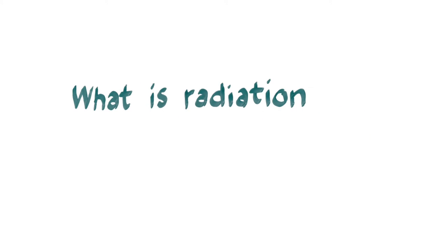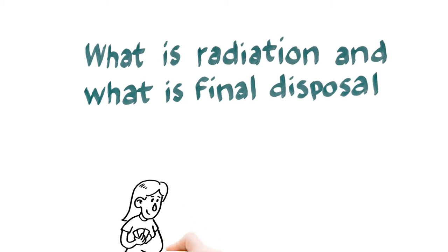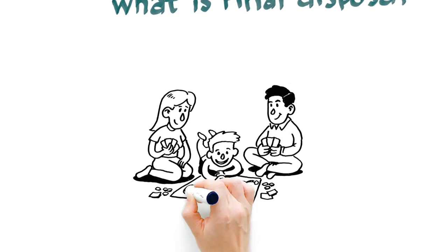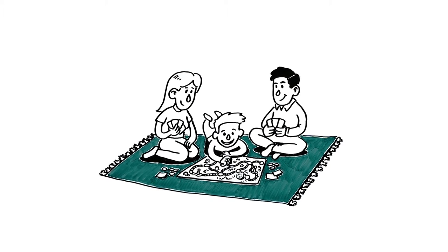What is radiation and what is final disposal? Radiation has a negative connotation in everyday life. But radiation is actually a natural part of our environment.